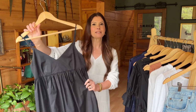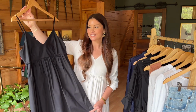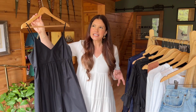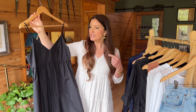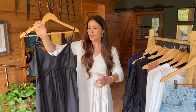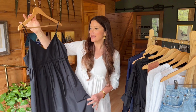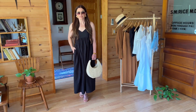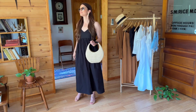So you all have seen me style this organic cotton maxi dress countless times in the past couple videos. But when I was thinking about this style rule and looking through my collection, I noticed I do have a lot of dresses that have some type of smocking or some type of cliche inherently feminine design element to it, whereas this one really doesn't. It's pretty basic. There's nothing here that screams femininity other than the fact that it's a dress.